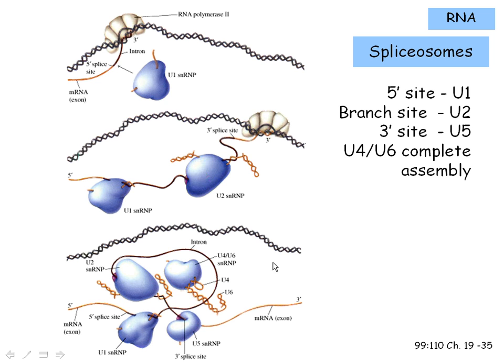Then in this diagram, let's see if we can find U5 here. Here's U2, here's U4, 5, 6. Here we go. U5. Here's U5. U4 and U6 come in and help finish assembling this spliceosome. And you can see that all of these things have RNA molecules sort of hanging off them.